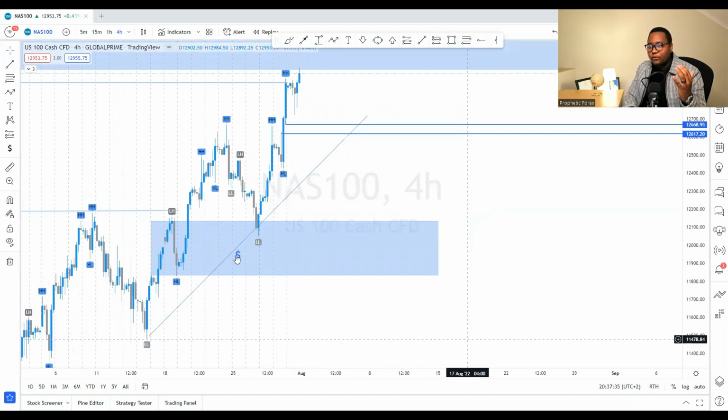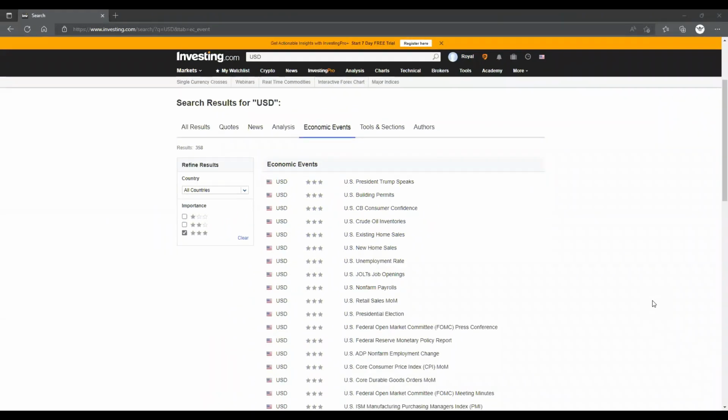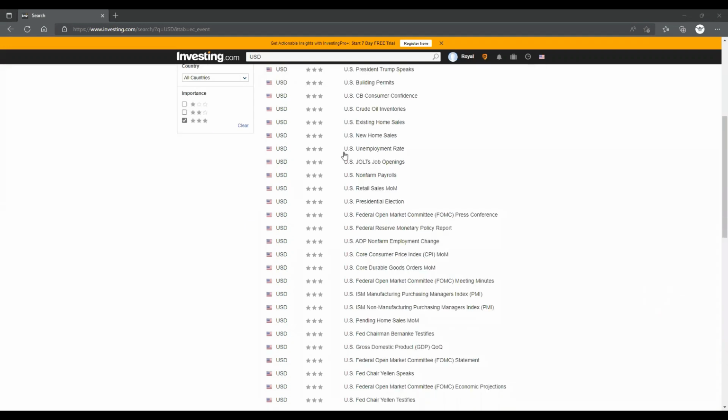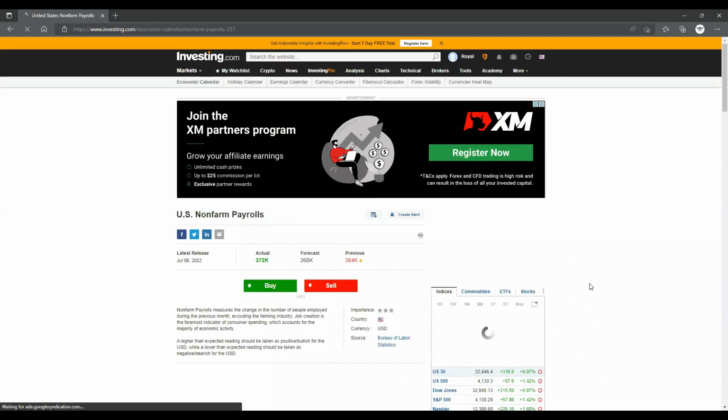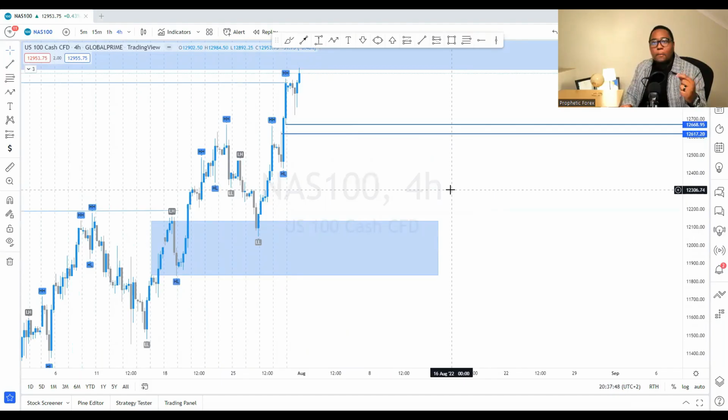And of course, the beautiful thing about it is that we have NFP going on. So that's going to be a fundamental catalyst. All of my students know what I'm talking about. NFP is one of the fundamental indicators, and not on a microscopic level where it's news trading.